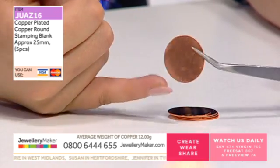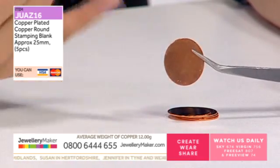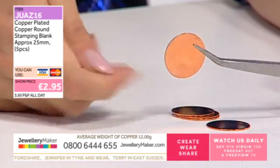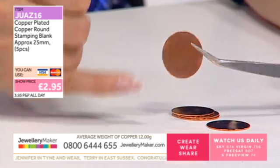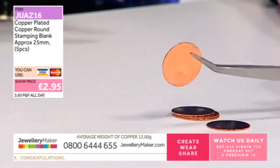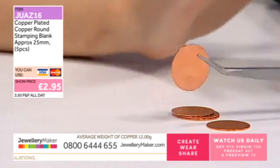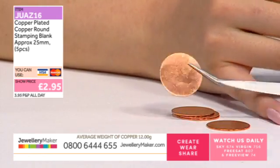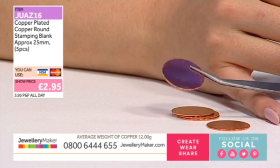These are beautiful as well in memento boxes, so you don't even have to jewel them or make them into jewellery. Things like this to actually have almost like, you know when you gift lucky pennies? This kind of look is beautiful. £2.95. These ones have been very popular in the past, a really popular purchase. Because of that, I've now got less than 20 available. Once these have gone, these are gone. These are fantastic, 12 grams worth of copper you're looking at in here in total.